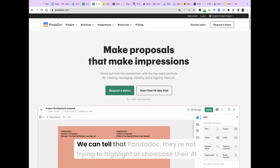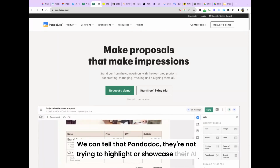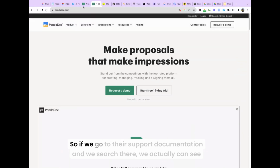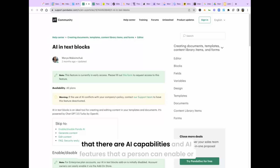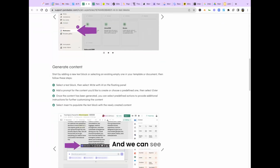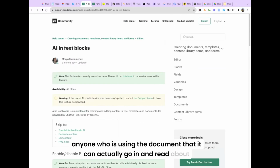So we can tell that PandaDoc are not trying to highlight or showcase their AI capabilities, but how do we know that they actually use it? So if we go to their support documentation and we search there, we actually can see that there are AI capabilities and AI features that a person can enable or disable. And we can see that anyone who is using the document can actually go in and read about capabilities.